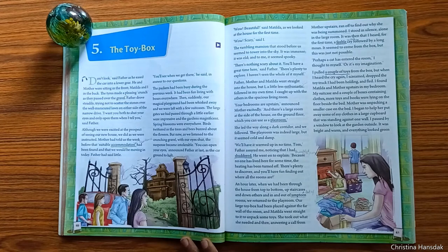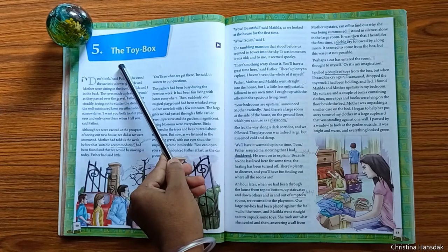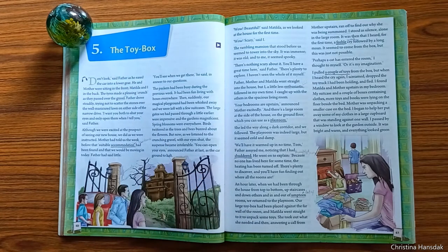Before starting the lesson, let us have some talk about the characters. In our lesson 5, we have two families. According to the first family, there are four characters. First, the father. Second, the mother. Third, Matilda. And fourth, Nicholas. Next, we will talk about the characters of the second family in the second part of the video.